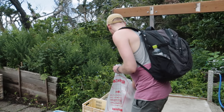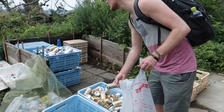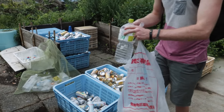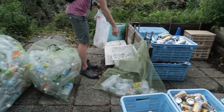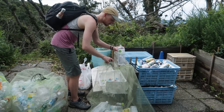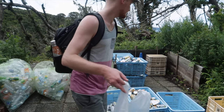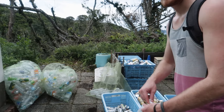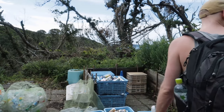The campground gives you this bag, and then you can discard your rubbish with it. You've just got to separate it first. So we've got cans, pet bottles, oh, lid off. This is a pretty nice feature because at other campsites we've stayed at, you just need to pack out your rubbish. Little smelly, but that's okay. And then where do you... Oh, in here? Most likely.